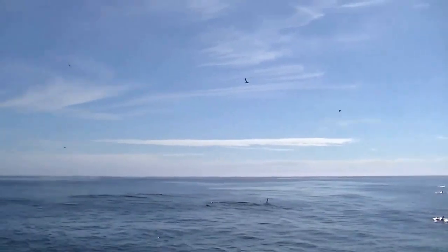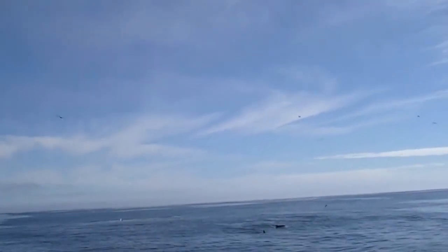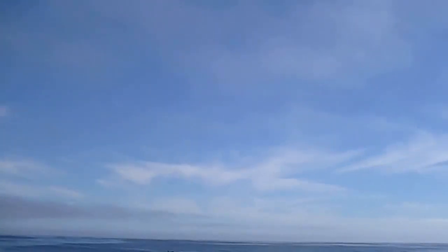Start to move here slowly. Sometimes these pods of dolphins will play along with us. They'll follow along in our wake, so make sure you're holding on if you're standing up. They're reaching up out of the water out at 9 o'clock.